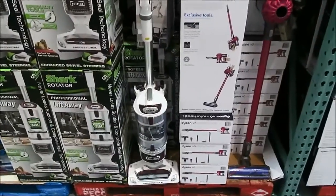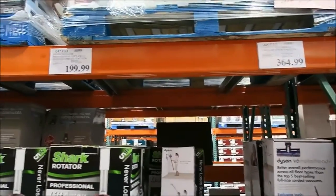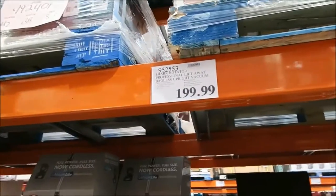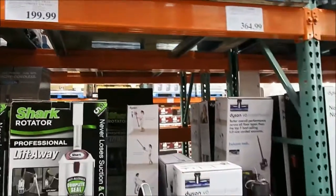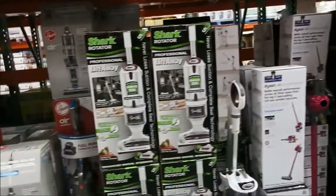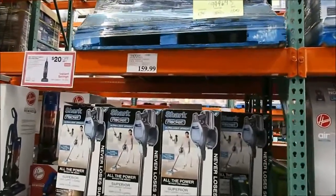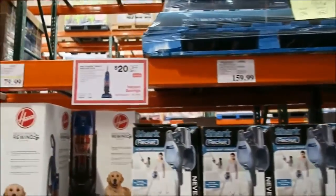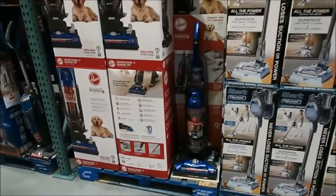This is the same vacuum that was at Best Buy that we almost bought. At Best Buy, it was $249.99, and at Costco, it's $199.99. The only other Shark they have is this Shark Rocket for $159.99. They have this Hoover Wind Tunnel for $20 off as well, but that one had horrible reviews online.